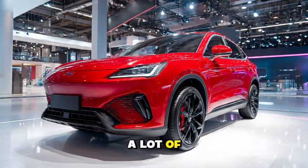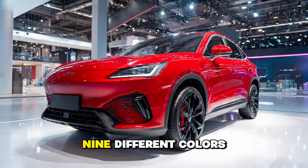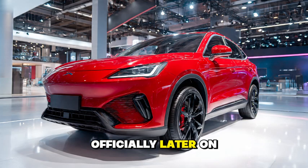This is the standard color for this car, so you'll see a lot of them being bought like this. I believe there's going to be probably about 8 or 9 different colors. We've got 4 announced so far. There'll be more announced when this car is launched officially later on this week.